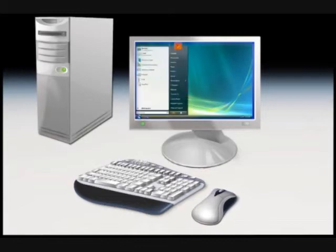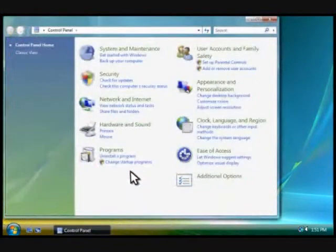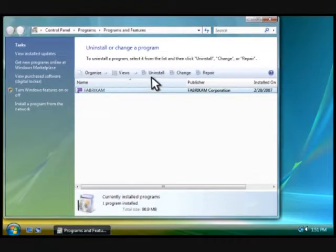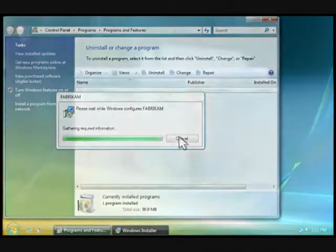After you install a program, it will show up here in the All Programs list that we saw earlier. And if you want to remove a program, you can uninstall it. In the control panel, you click Uninstall a program. Click the program you want to remove, and then click Uninstall. Windows removes the program from your computer. And those are the basics for working with the programs on your computer.